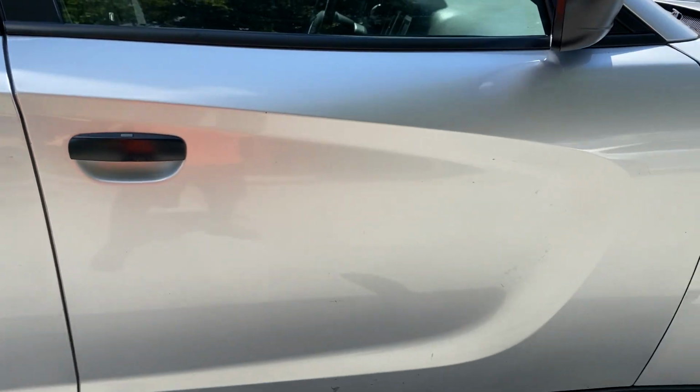Passenger side front door does have more nicks and scratches there. That's the decal residue. That's a little scratch, and a couple of spots of decal residue there. And there is some paint coming off towards the bottom. Looks like they tried to remove the decal and it took some paint with it. Luckily it's towards the bottom.